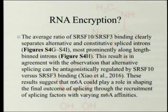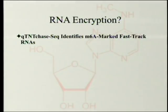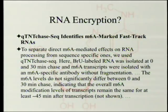So SRSF3 and SRSF10 at least bind differentially to the M6A, and they're helpful in figuring out where this should be. Then the QTNT chase sequence, that fancy thing that they put together earlier, identifies M6A marked fast-tracked RNAs. So this is the ones that speed things up. To separate direct M6A mediated effects on RNA processing from sequence-specific ones, we used that long thing. Here, bromouridine labeled RNA was isolated at 0 and 30 minutes chase, and M6A transcripts were isolated with an M6A specific antibody without fragmentation. The M6A levels do not significantly differ between 0 and 30-minute chase, indicating that the overall M6A modification level of transcripts remains the same for at least 45 minutes after transcription.